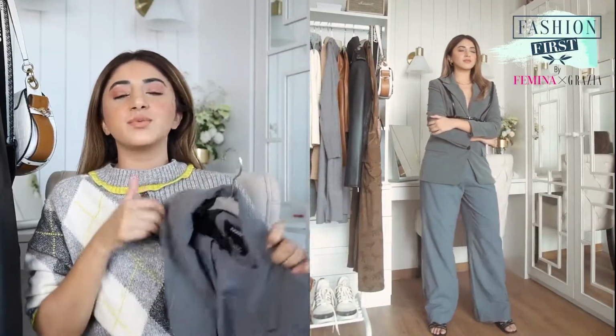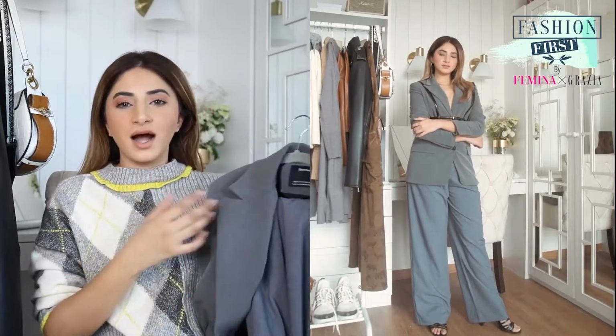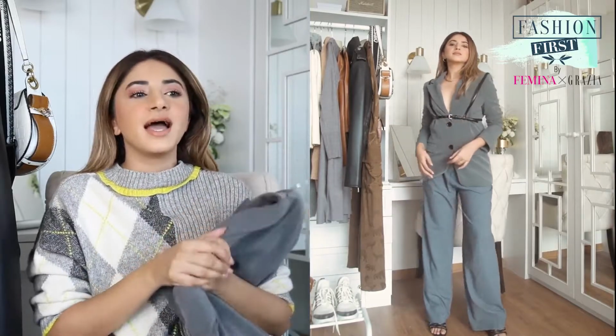As you can see right here, I'm wearing the suit by itself with a really cool harness body belt on top, and it honestly makes me look a lot cooler than I am. But I love how the whole look turned out, and I'm not wearing boots here, but you could totally just wear a pair of black boots and you would be good to go.